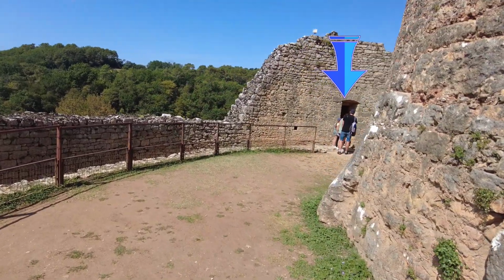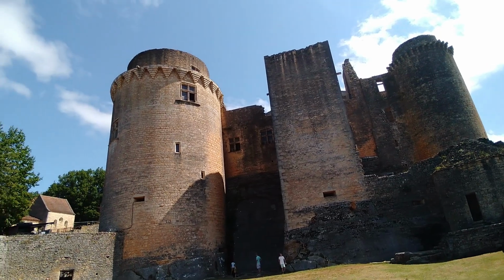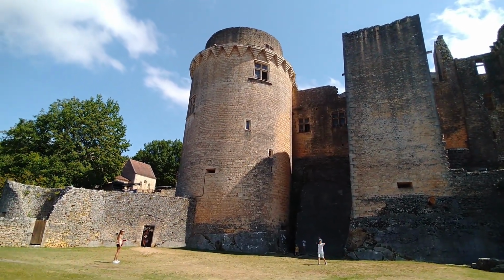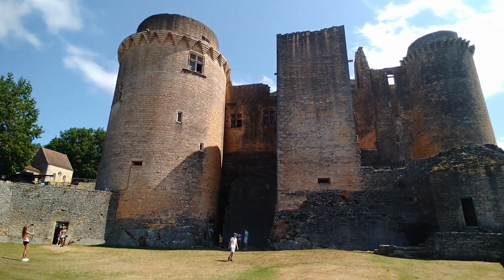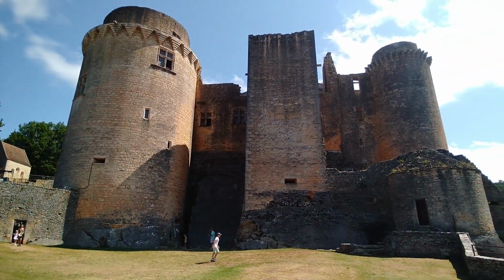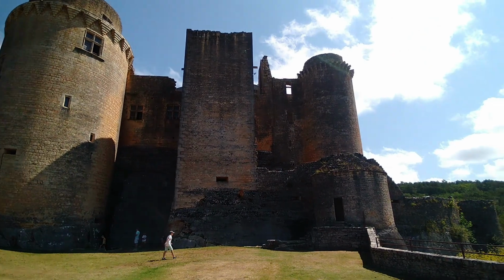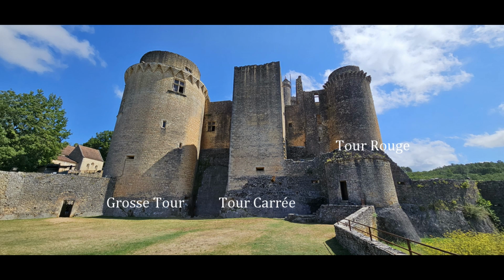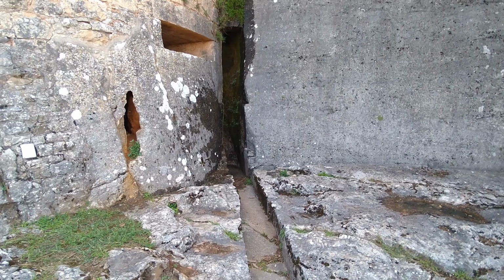Next to it is the door of the chicane. We're going to use this chicane to enter the terrace. The terrace was created on the old wall by Marguerite Fumel and it contained formal gardens. Here you have a great overview of the west side of the castle. On the left is the big tower, in the middle the square tower, and on the right the red tower.